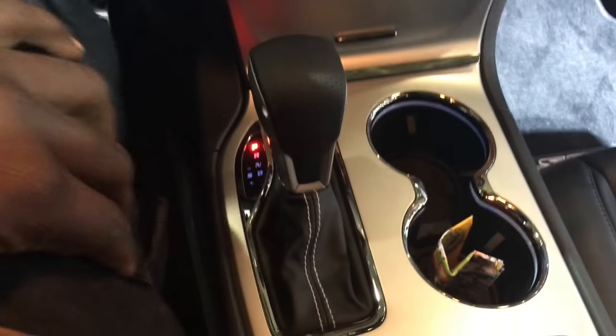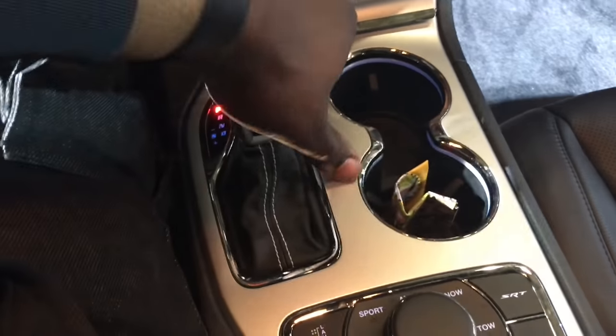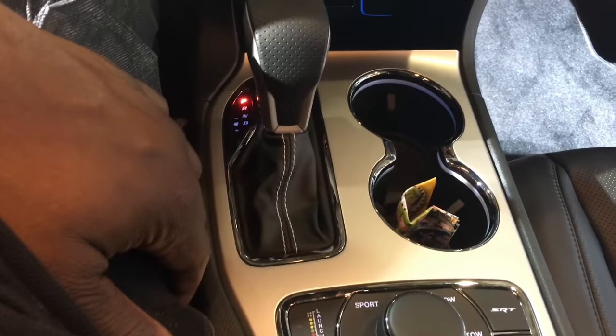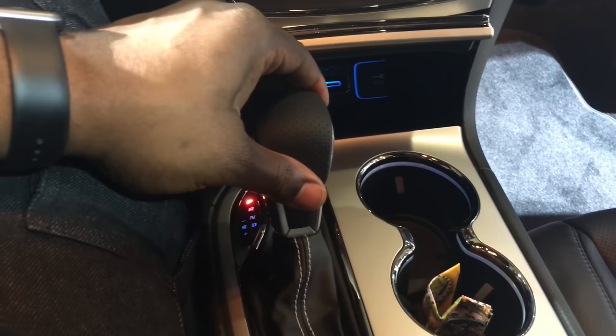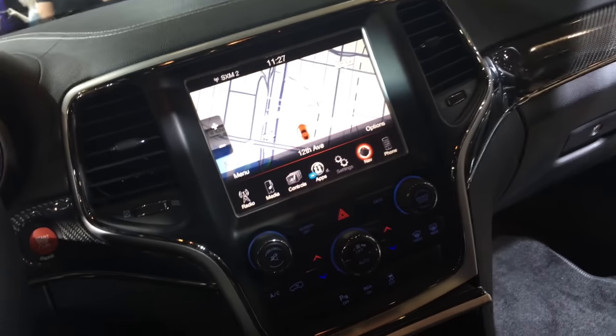So the same steering wheel as mine, same exact steering wheel. The only thing it looks like they changed was the shifter column. And this shifter has a little button on the back. Some people will recognize this shifter if they have a Cherokee or one of the newer Jeep models. But this shifter feels really good. This is exactly what anybody who buys Jeeps expects.